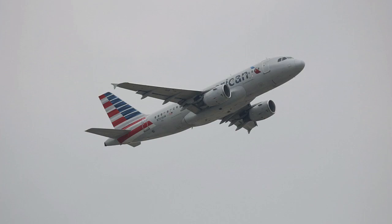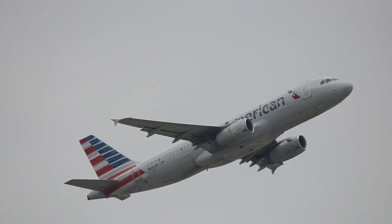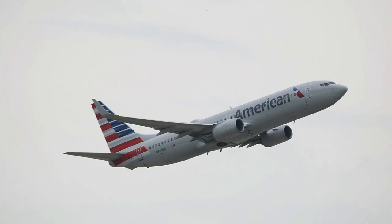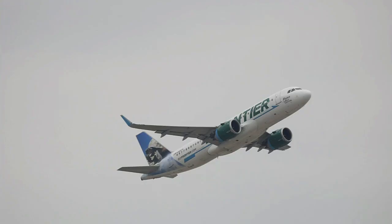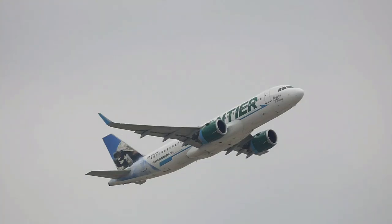As you can expect, we are patiently waiting for the hard drive to do what it does best, and I'm sure it will. There we go. A couple fuzzy shots. Here's a 321 blasting off, looking really good, and a 737-800 also looking really good. Very nice. Here's the Frontier Airbus A320neo. This is Monterey, the Desert Tortoise. Hopefully I said the first part of that right.